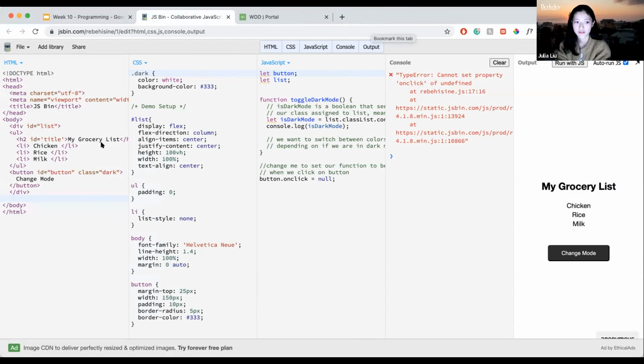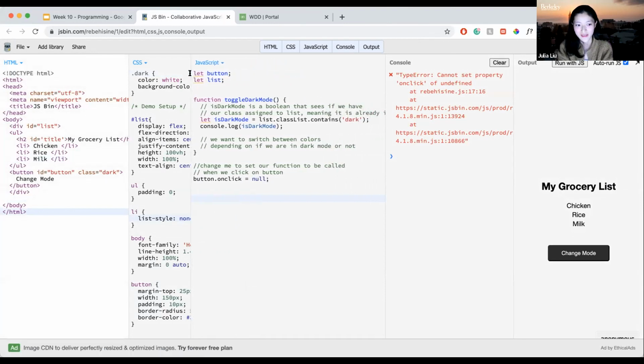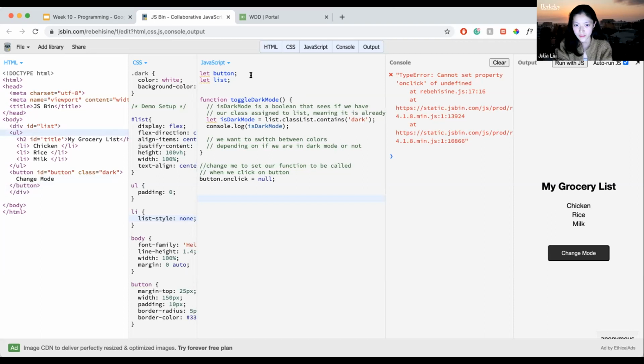So we have here the HTML, and we have CSS, the JavaScript, and also the console. This is a lot at once, but we can ignore the CSS for now because we don't really need to modify that. And we want to just keep the HTML open so we know exactly what we're trying to access as the objects. So here we have a button and a list. So we want to assign the values of the objects from the HTML DOM to these variables.